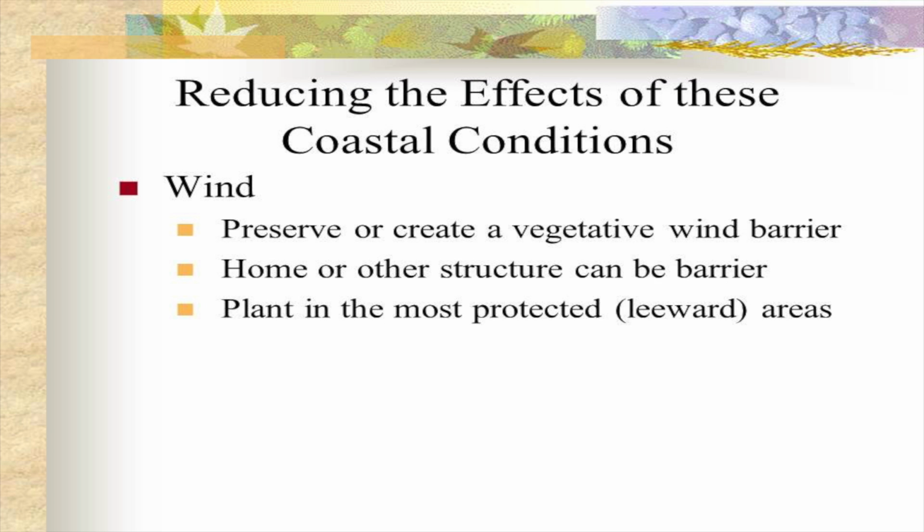For the wind, you want to preserve and create a vegetative wind barrier. That means keeping those trees and shrubs on your property, particularly on the northeast side that receives the most punishing effects of the weather. Your home, garden shed, or garage can also be a barrier, and you want to plant in the most protected areas. That's in front of the vegetative wind barrier or in front of a hardscape structure.